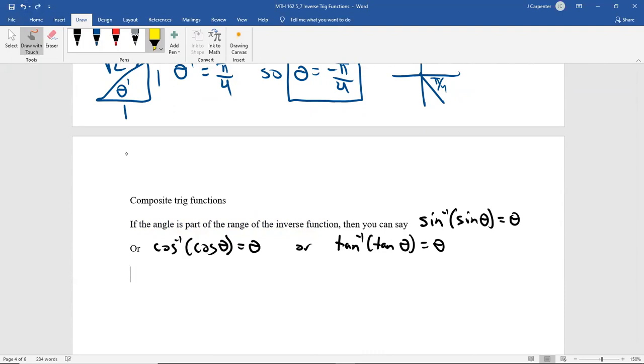Oops. Type, please. Thank you. Why did my font size change?